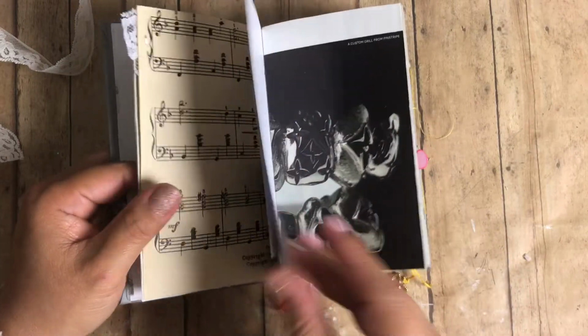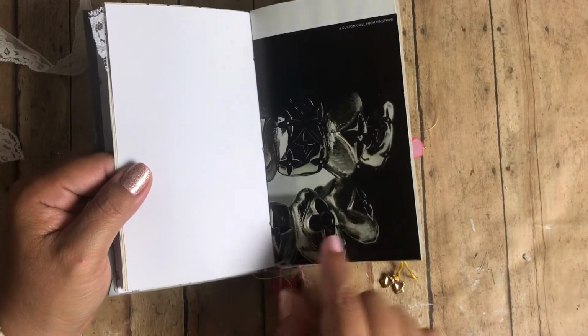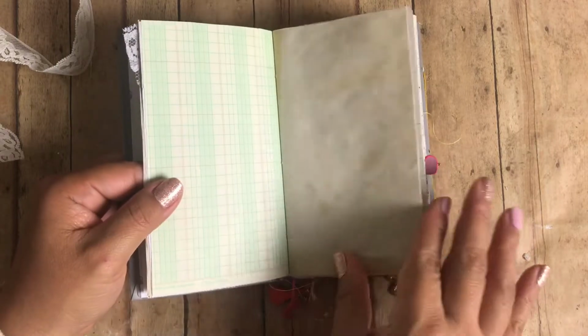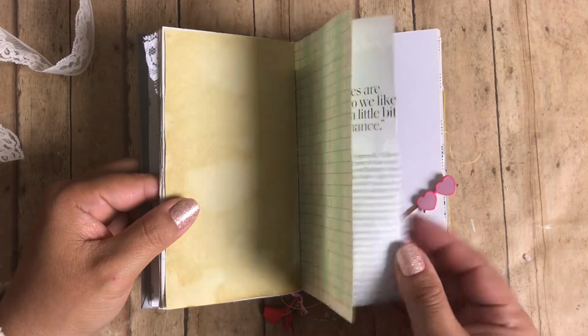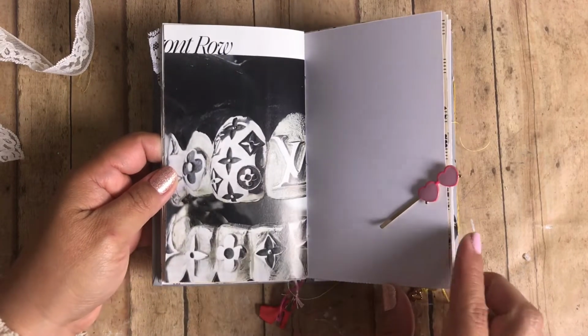And then I took pages from an actual magazine. You guys, look at this grill. This is a Louis Vuitton grill. Who wants Louis Vuitton dentures? Somebody did. So again, it's all the beautiful vintage looking pages mixed with the modern style pages. Look at that. The LV right there in the front tooth.